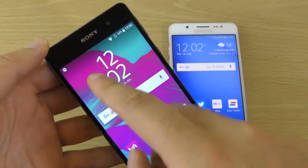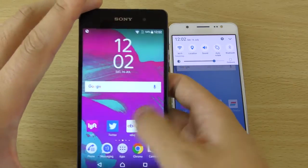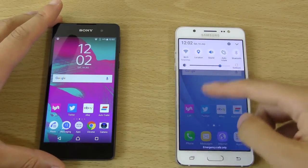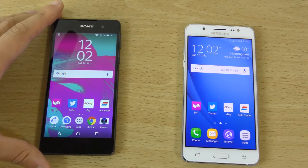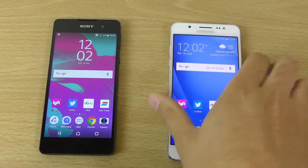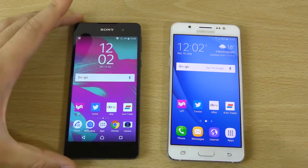It does have obviously auto brightness sensors. Very annoying that we don't have that on the Samsung. We do also, I think, have slightly faster charging on the Sony, at least based upon testing the charging speed, which is quite nice as well. And I think the speakers on the back here with the J5, where it's on the edge here, could be quite good for listening to sounds coming from the device.